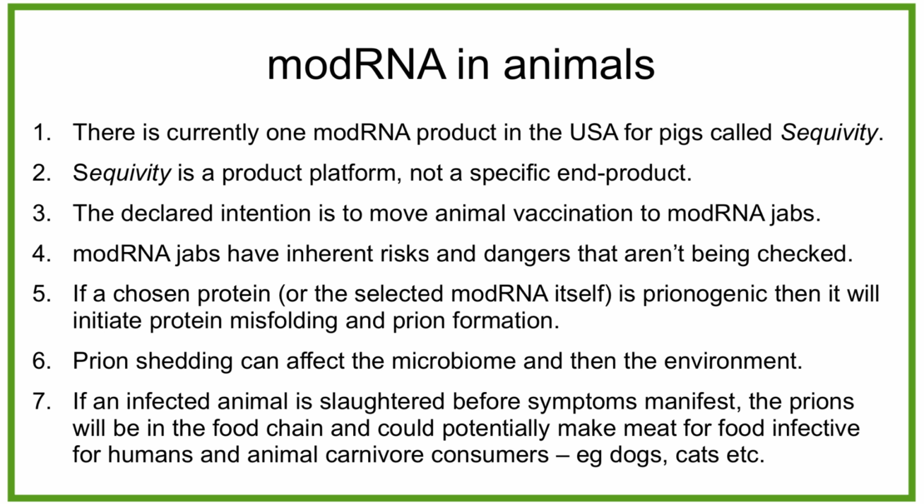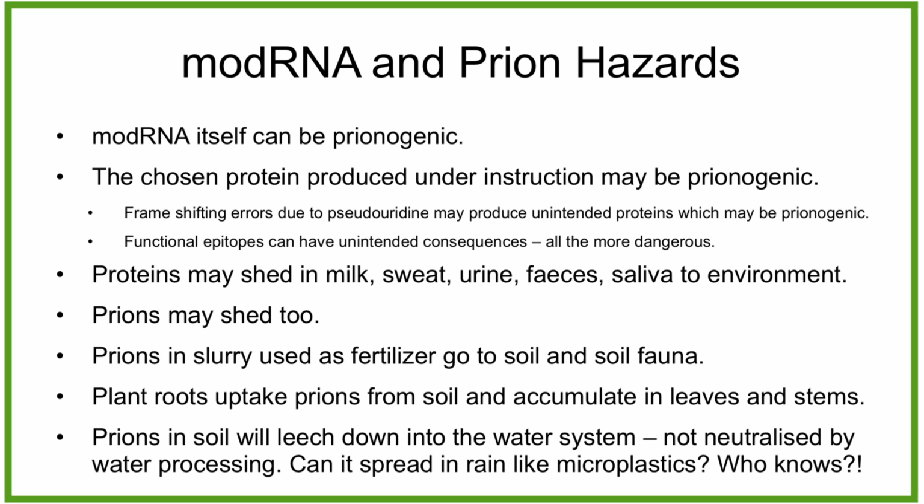If an infected animal is slaughtered before symptoms manifest, the prions will be in the food chain and could potentially make meat for food infected, for humans and for animal carnivore products themselves. So dogs and cats, obviously carnivores, so they would eat that meat. And so the RNA and prion hazards.